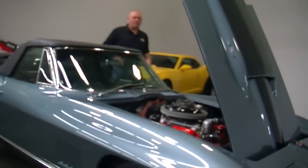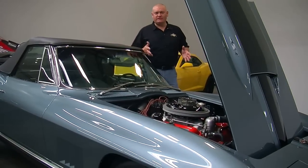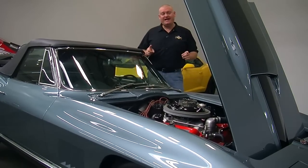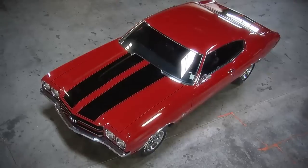Corvettes have always been all about kind of an alphabet soup of codes and special numbers and packages, but one of the coolest is the L88, and that's what we have here.